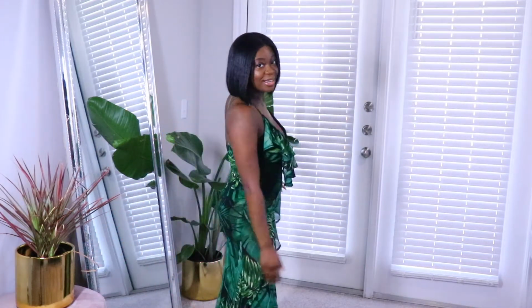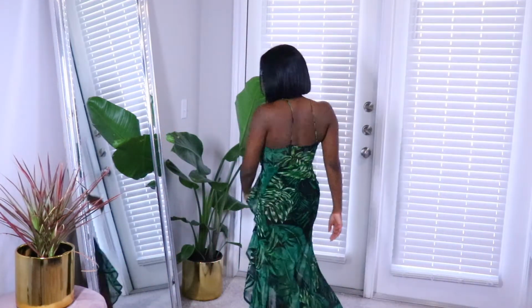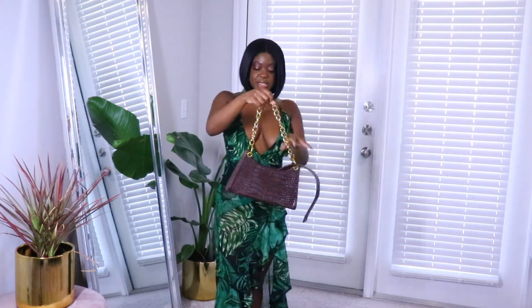Cause remember, in this dress, I'm doing the most on vacation. Yeah, this is the one. Okay, and the last thing I got from Edit the Label is this purse.